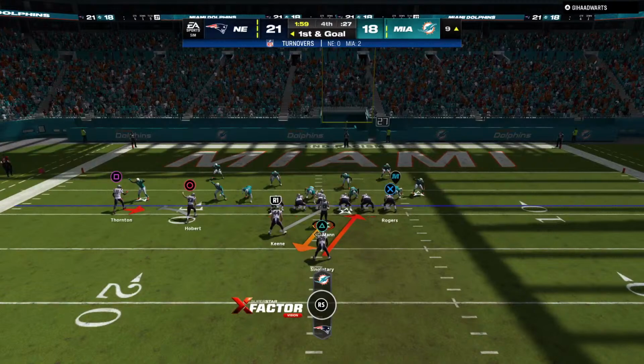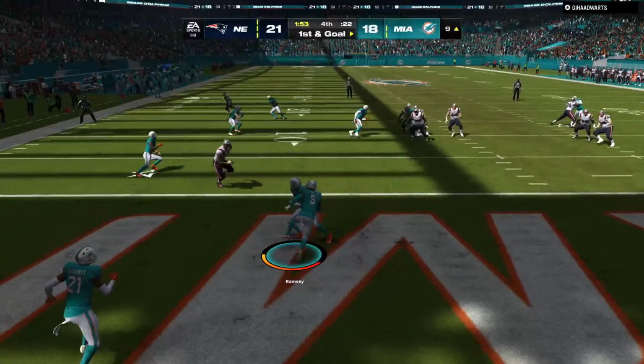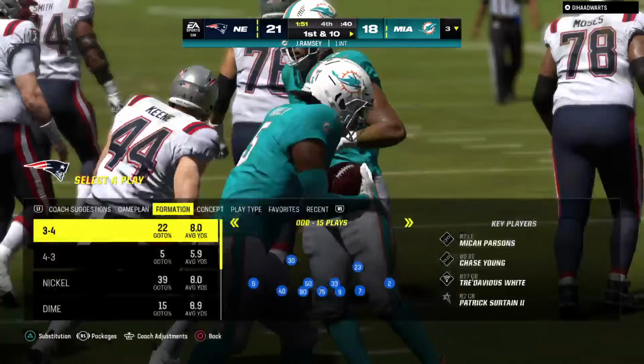It's first and goal and a late touchdown at this stage. Could officially salt this one away. Now it looks like he'll throw here. Rolling to his right. That is intercepted. Picked up by Jalen Ramsey. And the Dolphins are going to take possession here at their own 3-yard line.